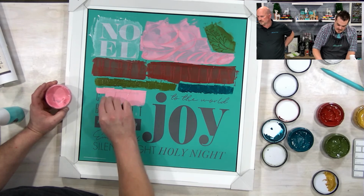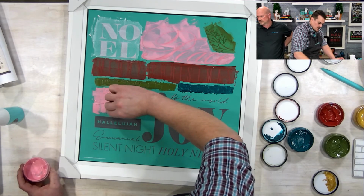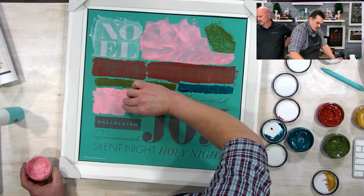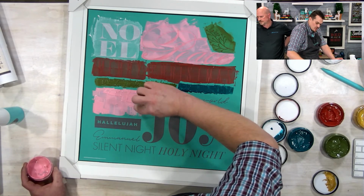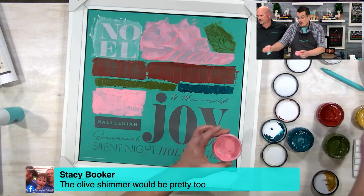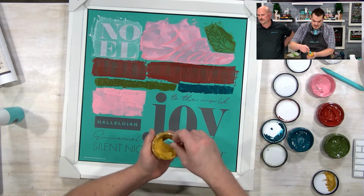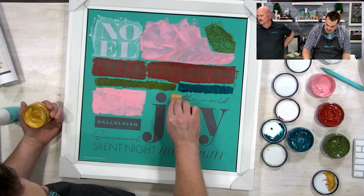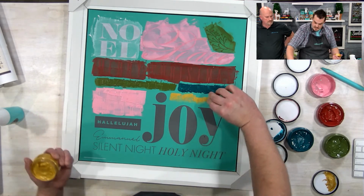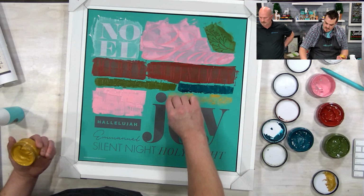And then I'm going to be honest, the Shimmer Harvest was a last minute add. So I'm looking at it and I want some sort of yellow, but I want it to sparkle. And the Shimmer Harvest will give us that sparkle, won't it? Mm-hmm. Stacy was saying that the olive shimmer would look pretty too. Oh, it would look pretty. Really, shimmer in general just looks gorgeous. This is true. All right. Grab some shimmer. I'm just going to do this top portion because we'll get the joy rest down. Oh my gosh, I'm so glad I did this color.